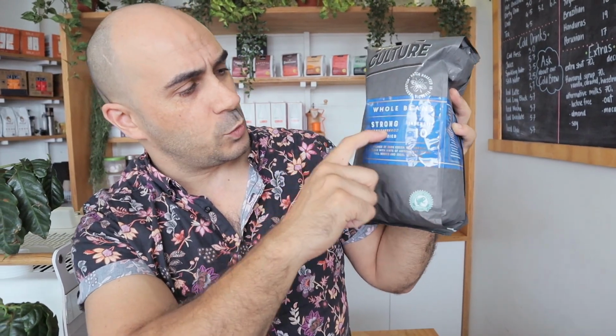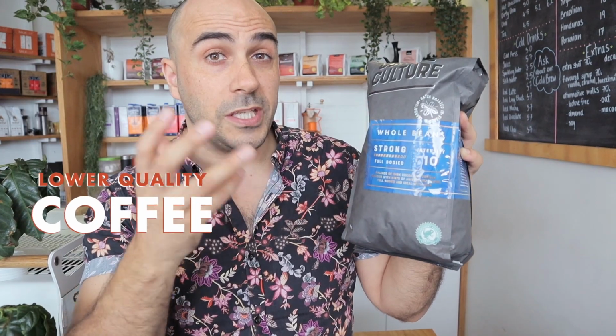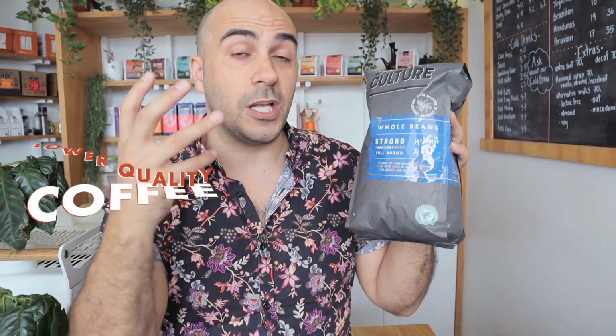So when you see words like strong, intensity is 10, the bar's right up to the top, that is an indication that they've used a lower quality coffee and they have had to roast it a lot darker. Now, often you won't always see a roast type on here. Anything darker than a medium, like Full City or going into those really, really dark roasts, they tend to be left for low quality beans.